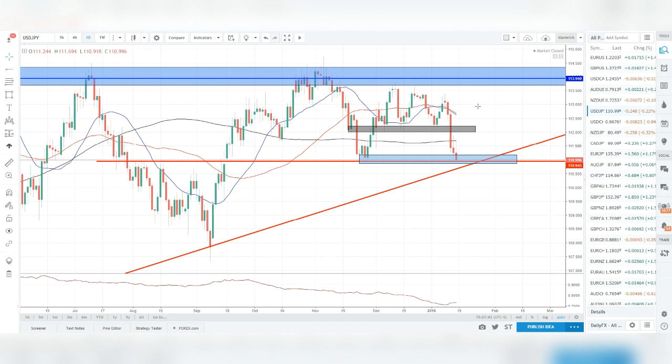Dollar yen, nice sell-off this week. Last week I had predicted this bounce. I saw that it was hitting this strong zone again. I predicted this bounce. Bounce didn't last too long though. We came up, another spinning top candle, and then this bearish engulfing candle pretty much was a nice indicator that price would continue lower, and it did in fact rip lower all the way down to here.